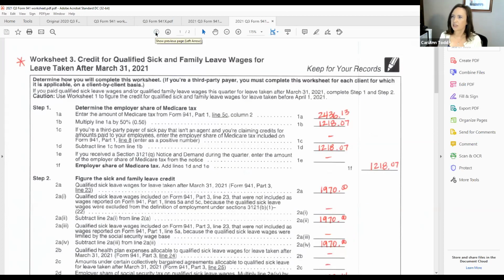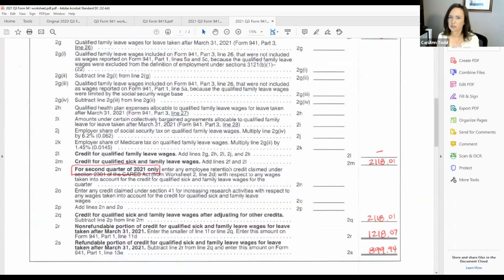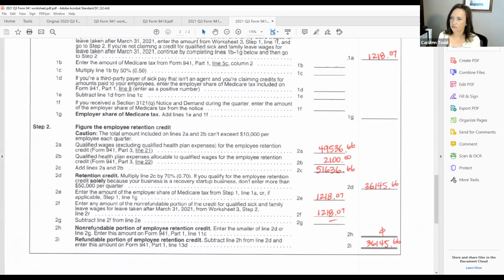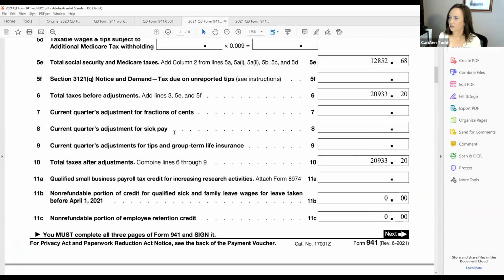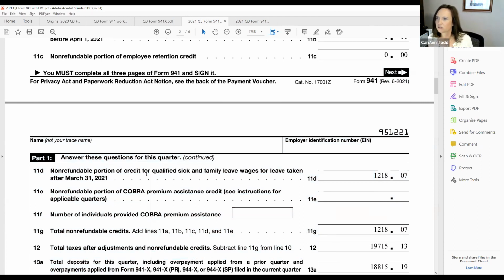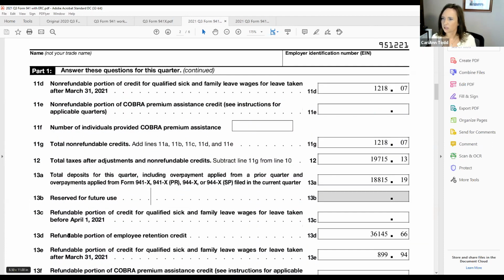And again, you do the exact same thing. You just follow the instructions and work your way down line by line. Like I said, the purpose of this is just to compute the refundable and non-refundable portions of both your sick and family leave, and also of your employee retention credit, so that you can then put those on these lines over here on the 941. Here's the non-refundable portion, line 11D, non-refundable portion of your sick and family leave. And in this case, our entire employee retention credit on the worksheet came out as refundable. So we're going to report that down here.